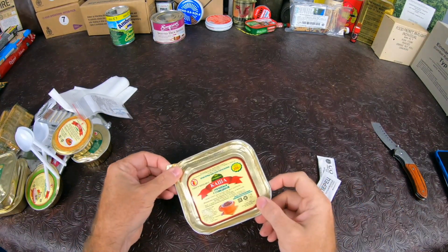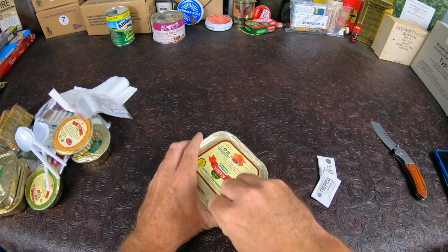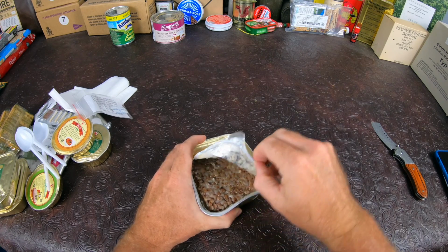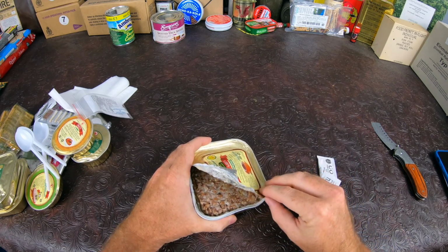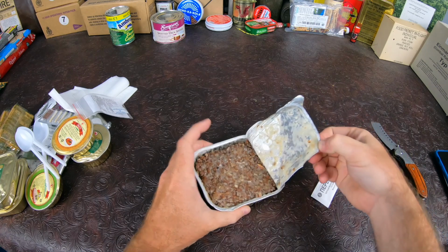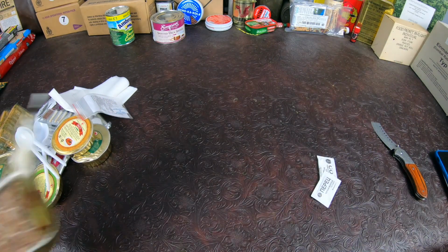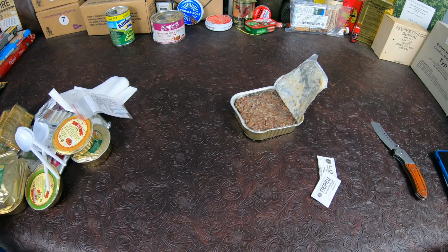All right, real quick here, let's open these up. The kasha's first. This kasha's probably going to be pretty strong. Ooh, buddy, I don't know about that one. Looks greasy. That smells a little strong. It may not be too bad.